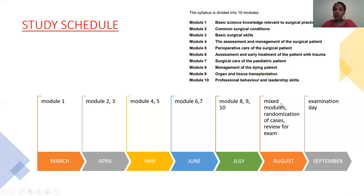August, September is when you want to mix the modules. You want to do a randomization of cases. You want to do peer reviews. In fact, August and September, you should probably not be studying any textbooks. These last 2 months should be mostly questions, 2 hours a day, 3 hours a day, 5 hours a day, if you can really push it for that much. And then towards 2 weeks towards the exam, you want to tone it down, quick reviews.